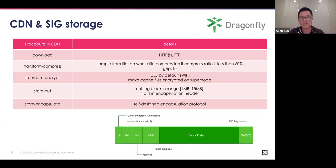It will cut a sample from the file and do the compression work. If the compression ratio is less than 60%, it means that it can guarantee efficiency if we do the compress. So the supernode will do the whole file compression. And we provide the gzip and the LZ4 policy tool to do the compression work.